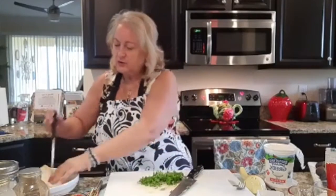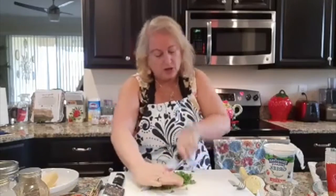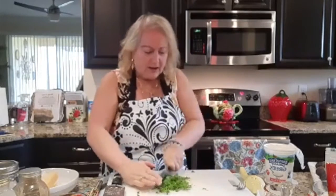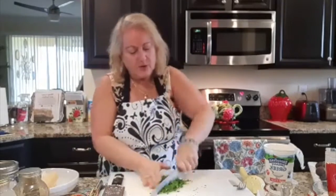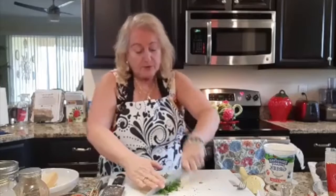You still have your little grater over here because what we're going to do is grate the garlic. And I am going to put it all in here because, you know, we're cooking here. I mean, we're cooking, but we're not cooking. Does that make sense? We're not cooking over anything. And sometimes we forget that we can make our own salad dressings, and we can utilize all of our organic, wonderful things that we have.